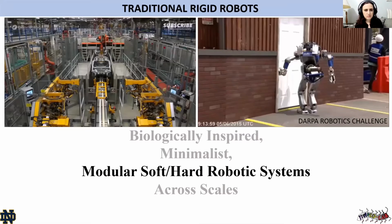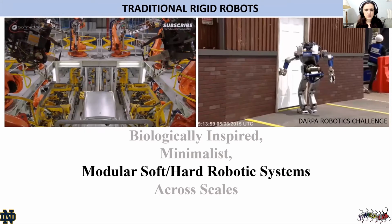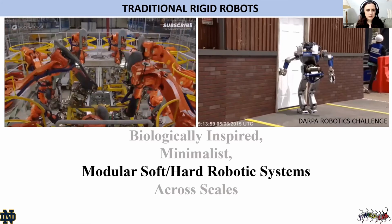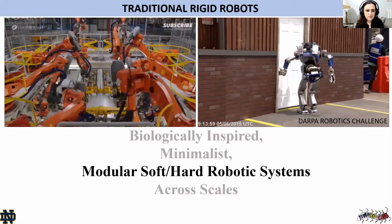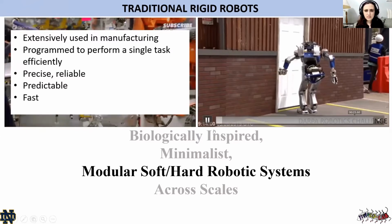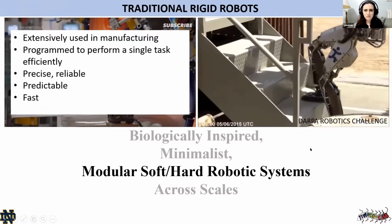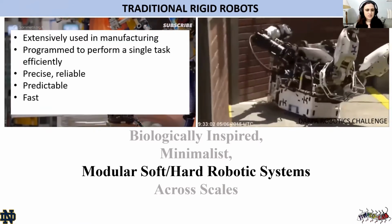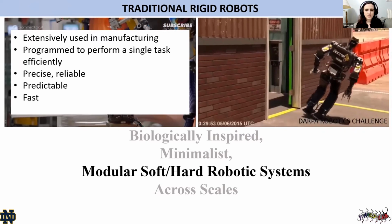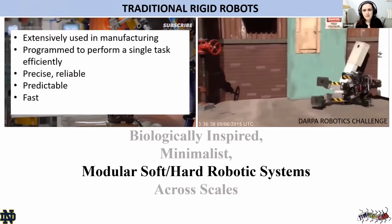As you know, traditional rigid robots are very good in factory environments, such as assembly. They can do things very frequently without any error. They are precise, predictable, and fast. But this is one example from the DARPA humanoid robotics challenge. When these rigid robots come to the real world, very simple tasks such as climbing stairs or opening a door knob, they can't do that.